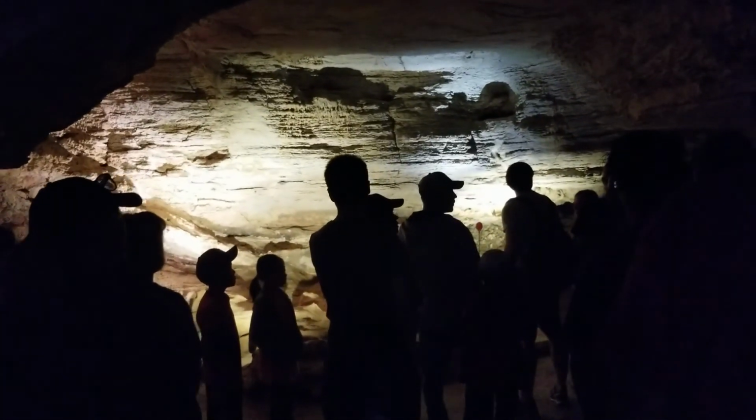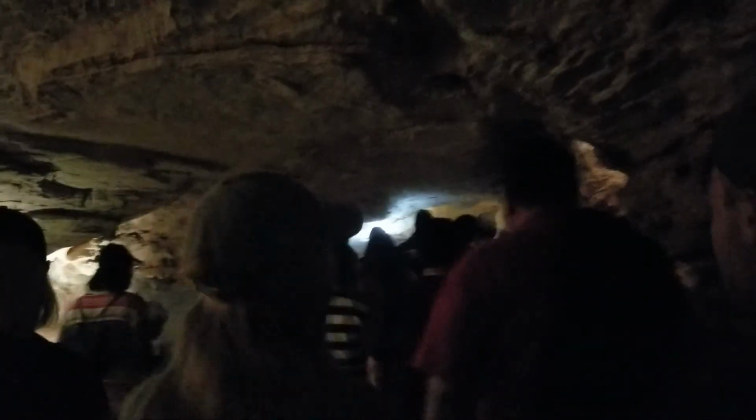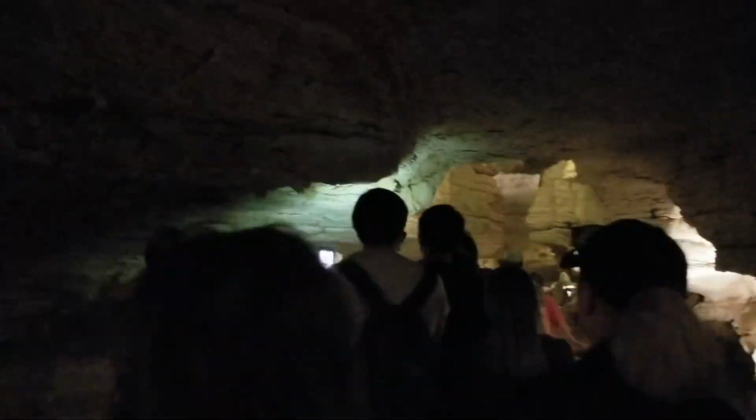The bats of this cave are also different. Most bats in the Hill Country live in colonies like the Mexican free-tailed bat. The residents of this cave live mostly solitary existences, and they're among the smallest bat species in the world.